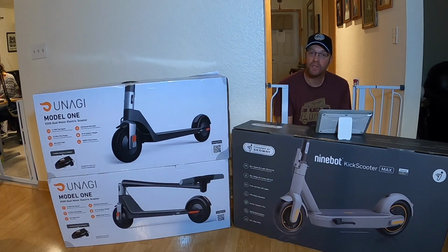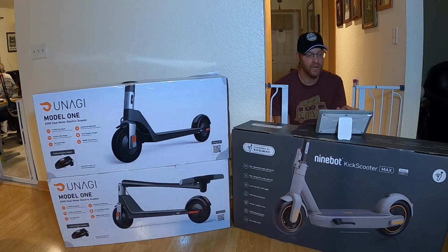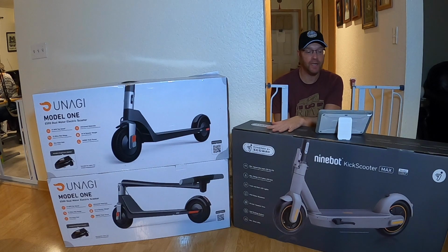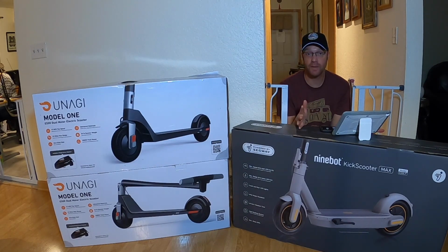So we went to Costco and picked up the two scooters that they had. The first one we have right here is the Segway Ninebot Max G30LP, item number 1567456. The other one they had available was the Unagi Model 1, the E500 in matte black, item number 1503645. The Unagi is stickered at $899.99, and the Segway Ninebot was stickered at $659.99. We bought them both, and we're going to ride them both and find out which one is the best for us.